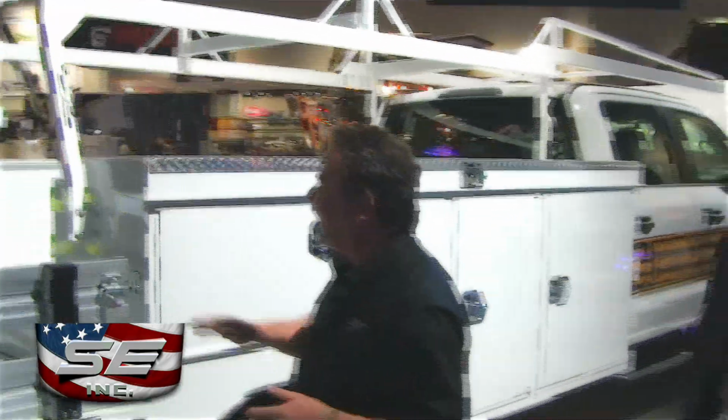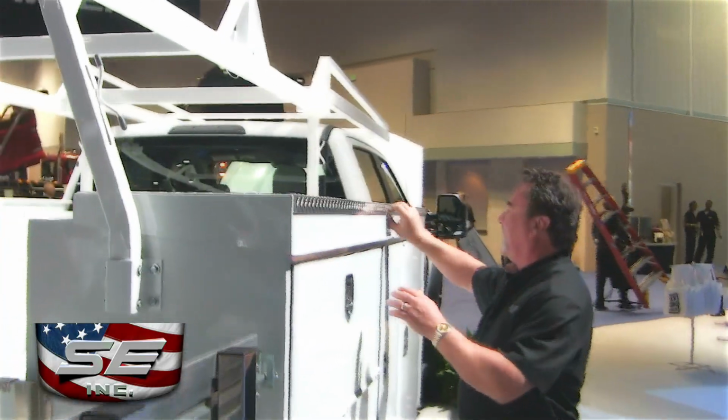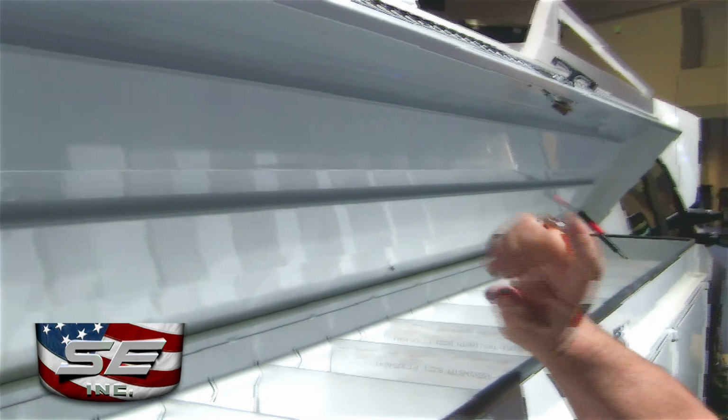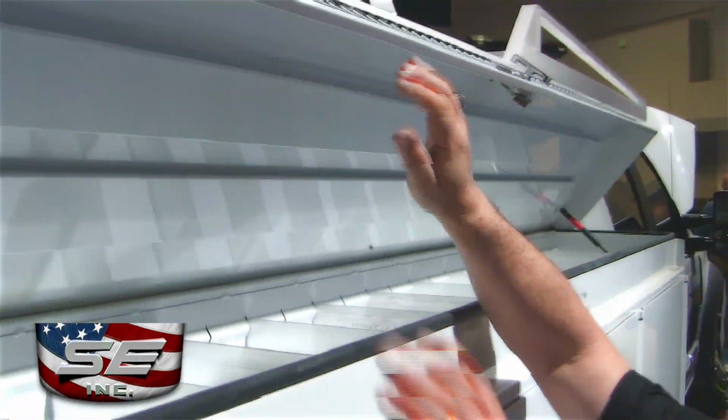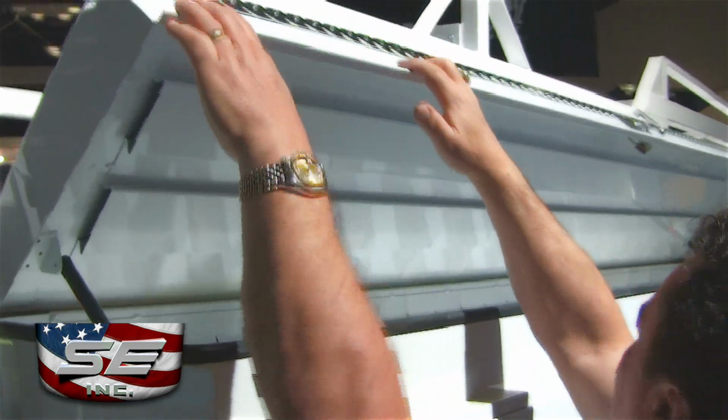Exactly. So our open top lid is a full hinge. It's deeper than most. Same type of thing. When you open it, gas shock. Again with the hat section. This stiffens that lid, so you can actually close it from this side. You'll notice there's no wobble, no give at all.